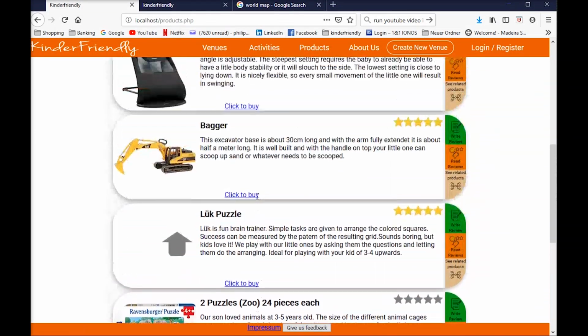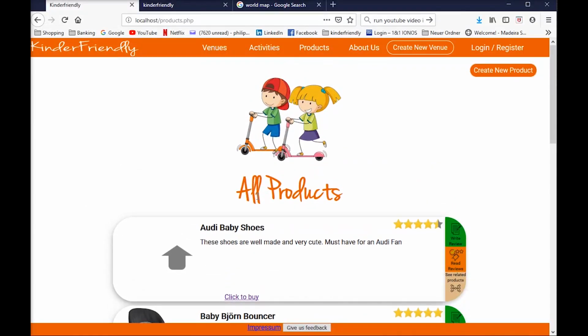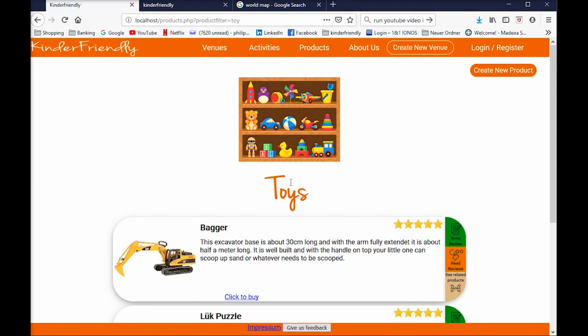And there's currently not that many, because we still have to fill it with content, but the basic programming is all done. So we have categories baby and kids clothing, toys, tools and equipment for parents, and everything for new parents. So if I click on toys, then I see a list of curated toys that we know are very good because we have them. So over here you see Bugger, you see the rating, and there's a link where you can click to buy.